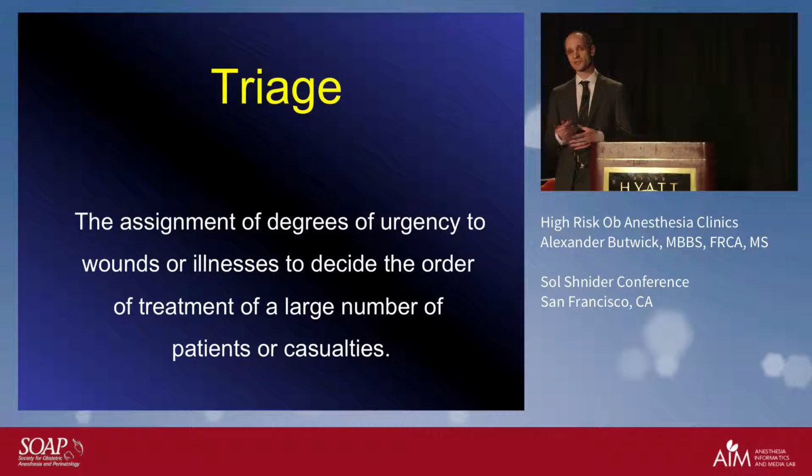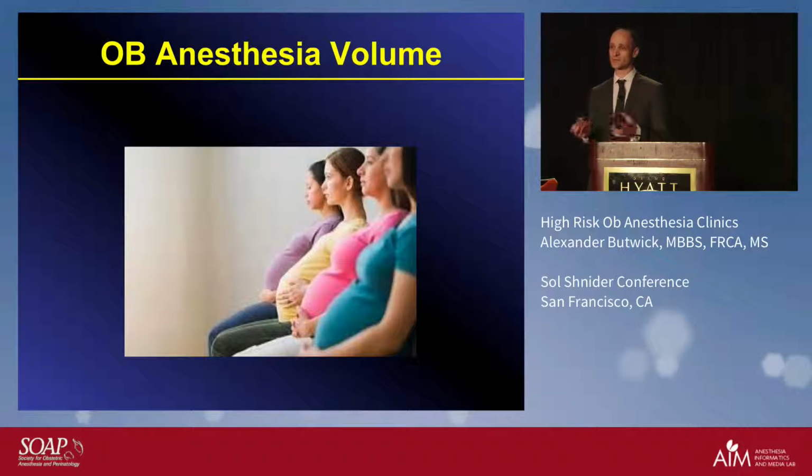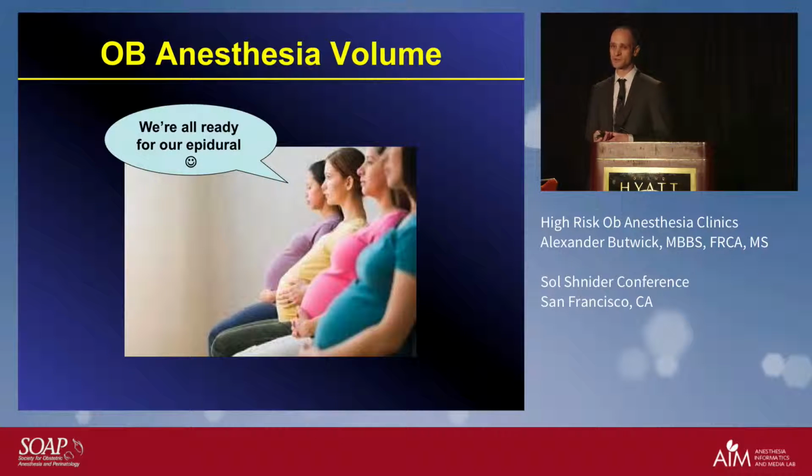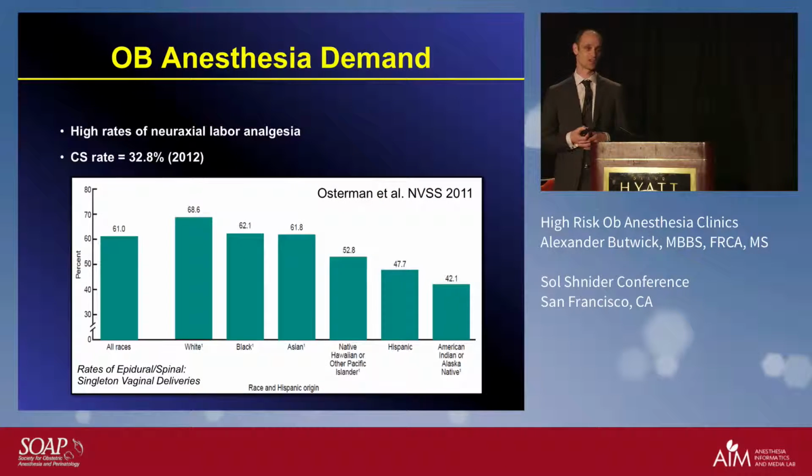So obviously much also depends upon volume, and that depends upon where you work. There are scenarios, just like we heard, where you may have ladies arriving at the same time, you're not sure about their degree of risk, and they all want their epidural. So we need to do our best to triage in the heat of the moment. But there's lots of demands that we face, certainly in this day and age.